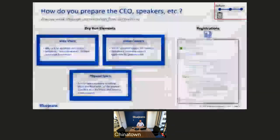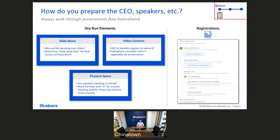How do you go about preparing the CEO and any other speakers that are joining this town hall? Dry runs. That's all I can say. A lot of dry runs. And as far as that's concerned, basically I like to start off the day before or 2 days before. It doesn't take a lot of prep time. It's all based on the availability of your presenters, basically.